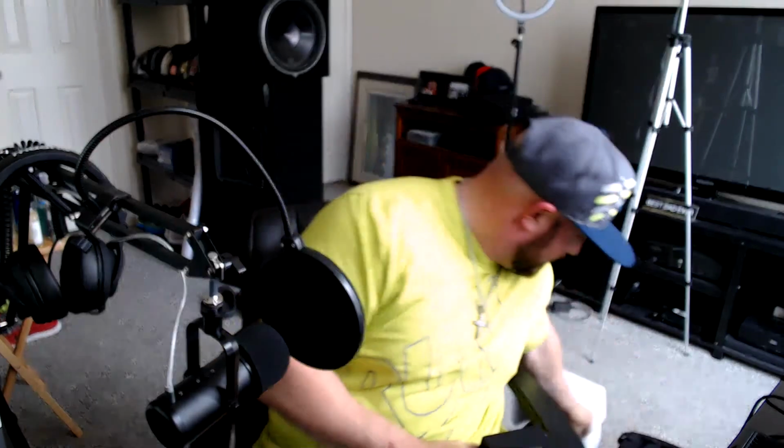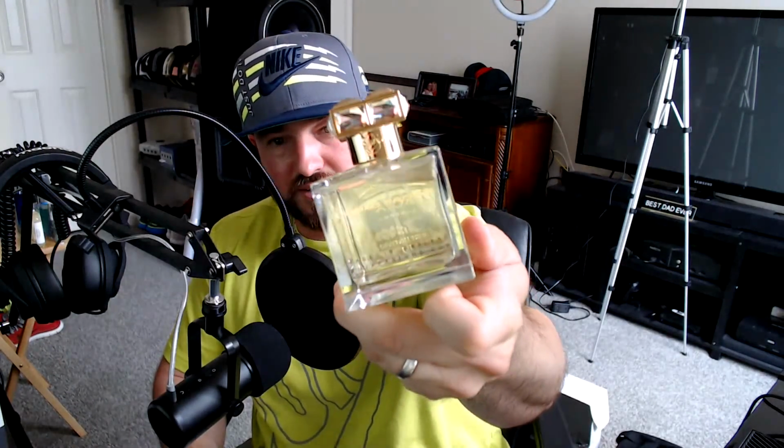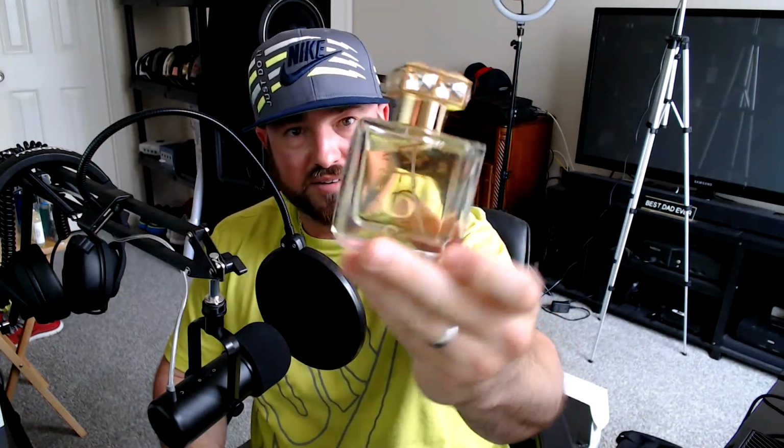I decided if I was ever going to get my hands on another Roja Parfums fragrance, this was going to have to be the one, because I've heard nothing but good things from Justin about it. So, pull this. Whoop. Good thing it dropped in my lap. Here we go. Roja Parfums, Burlington 1819. Lovely. Gotta love those jewels on top.